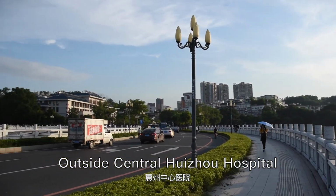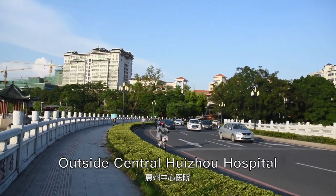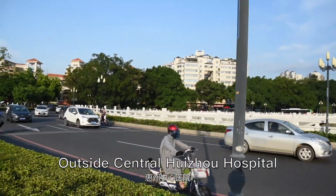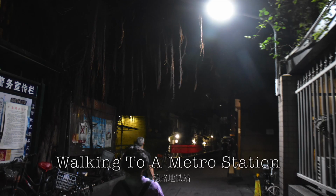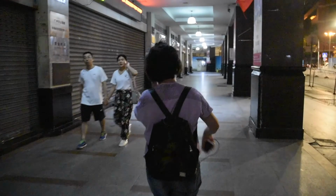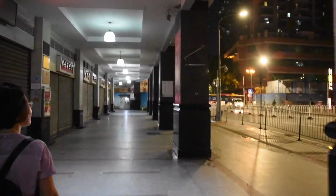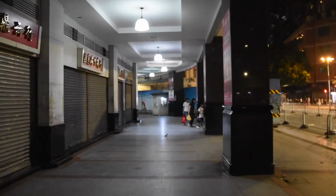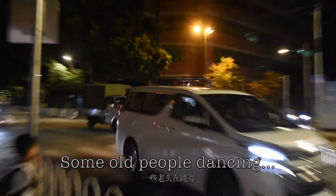Now this is actually a lovely place. My uncle actually works in that hospital in the distance over there. Here's when I was in Guangzhou in China. This is a first-tier city, so it's a city that's much, much bigger than Huizhou. It's about 300 meters, not 300 meters, 300 kilometers west-ish of Huizhou. Takes about 3 hours drive.